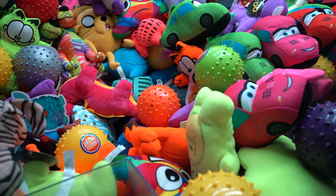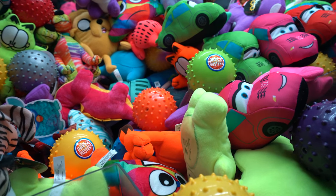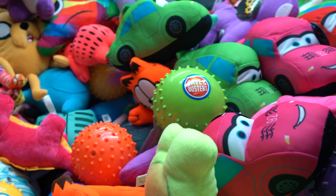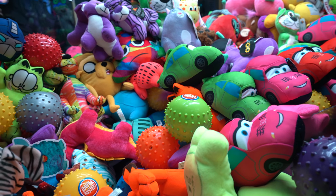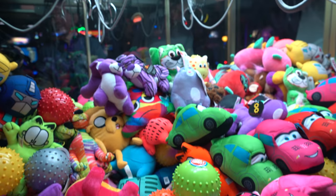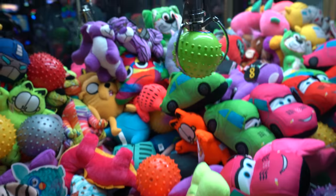That green ball's getting out of the way though. Oh no, almost. Oh, it's like right there. Oh, come on. Yeah. It's right there. Add yet another spiky ball to the collection. Yeah. Boom. Easy. Right on.